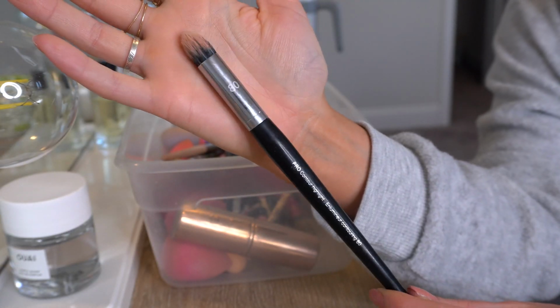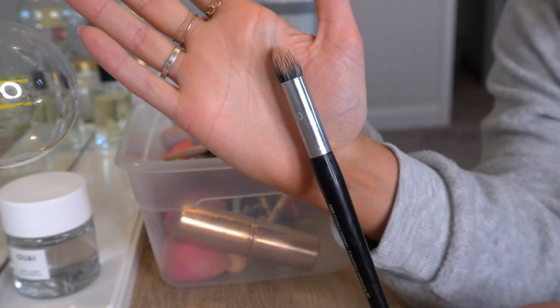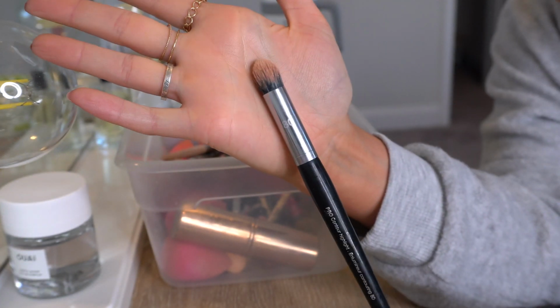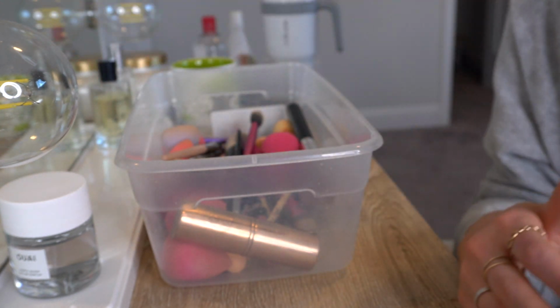Then this is by Sephora. It's the number 80 Pro Contour and Highlighter Brush. I'm not sure why this would be for contour or highlighter. I feel like it's too small. Yeah, I don't think I'll use that.